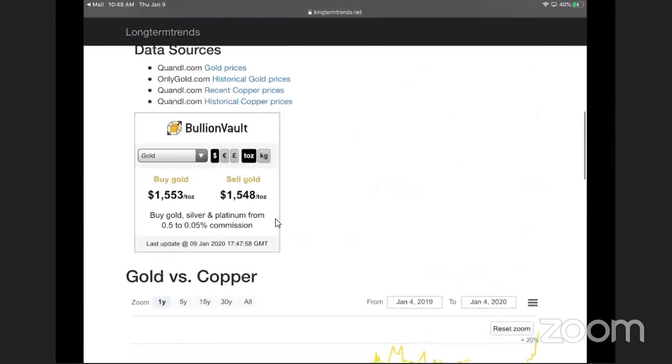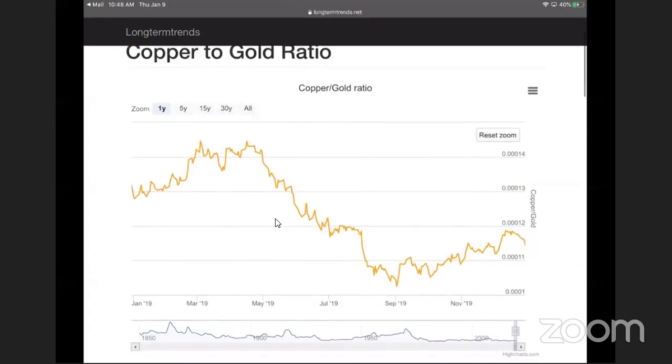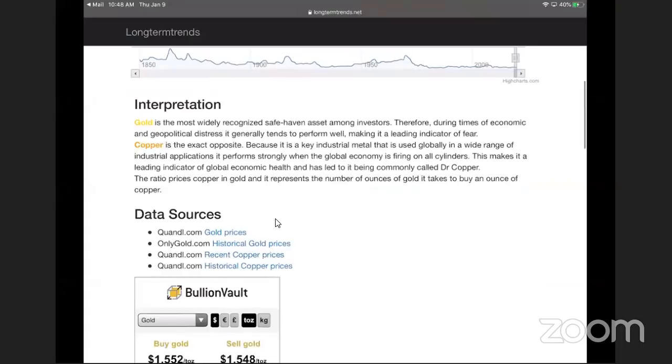So we're going to look at some analysis. This is Jeffrey Gundlach's favorite indicator, he's got a bunch, but this is one of them. So here's the interpretation. Gold is the most widely recognized safe haven asset among investors. Therefore, during times of economic and geopolitical distress, it generally tends to perform well, making it a leading indicator of fear. Copper is the exact opposite because it's a key industrial metal that is used globally in a wide range of industrial applications. It performs strongly when the global economy is firing on all cylinders. This makes it a leading indicator of global economic health and has led to it being commonly called Dr. Copper. The ratio of prices, copper and gold, represents the number of ounces of gold it takes to buy an ounce of copper.